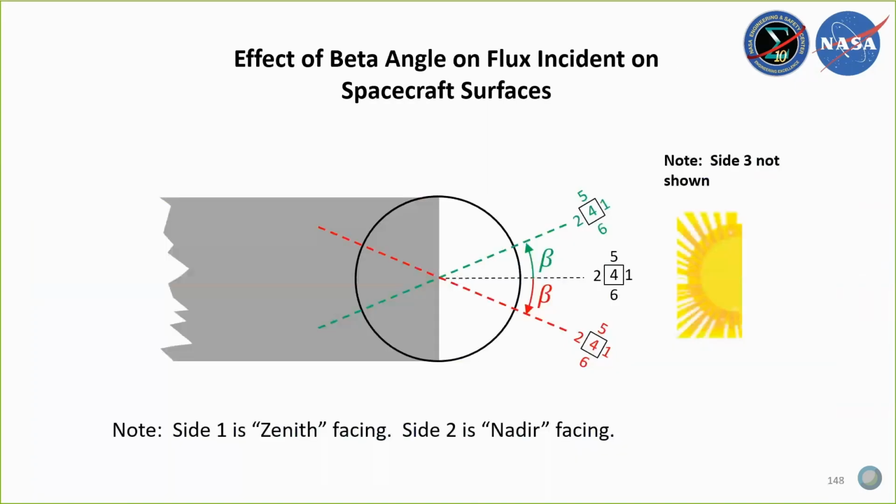Another question? I think one more question in chat, going back to the nadir and zenith, where you show the surfaces. They asked, will the design material be the same for surface 2 like it is for surface 5 and 6, because it's normally in a more shadow-like region? So excellent question, but it really depends upon what you want your spacecraft to do.